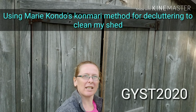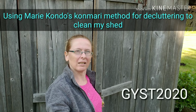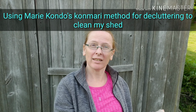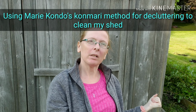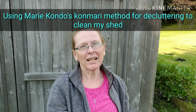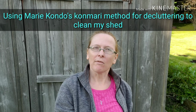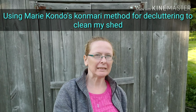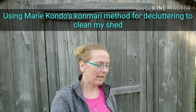Is your shed bursting at the seams? Overfilled like the closets? Yes, the wonderful garage or shed that seems to accumulate a lot of clutter. So how full is your shed? It's a beautiful day. I'm about a month and a half away from garage sale day. Is it time to clean up the shed?